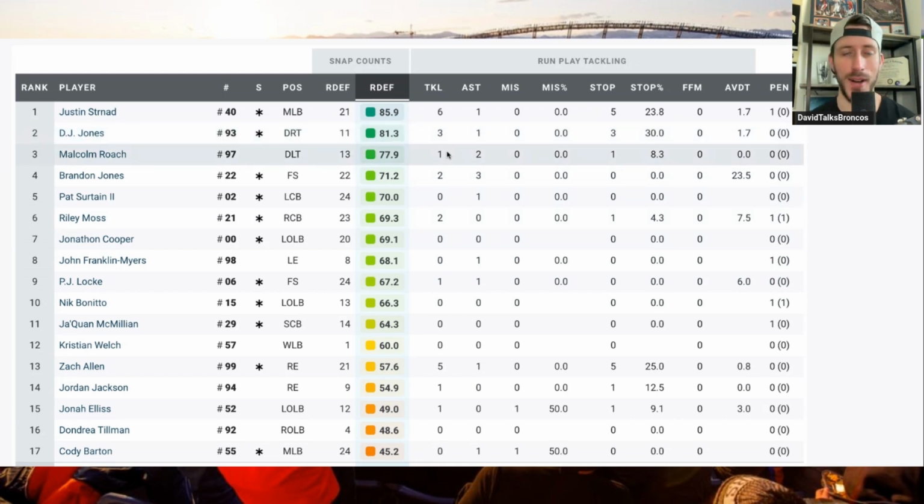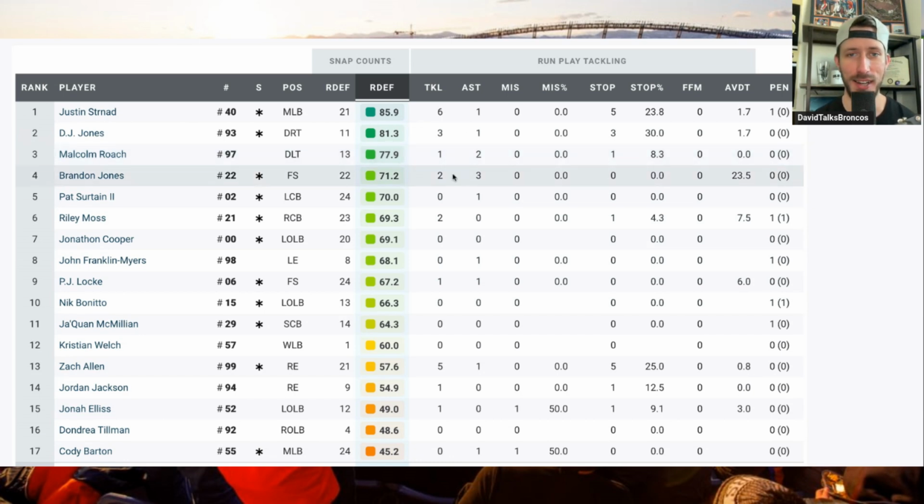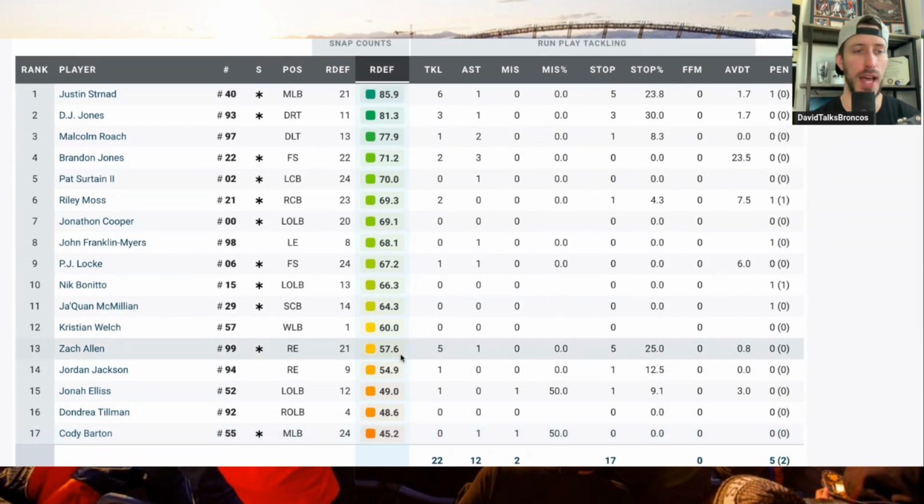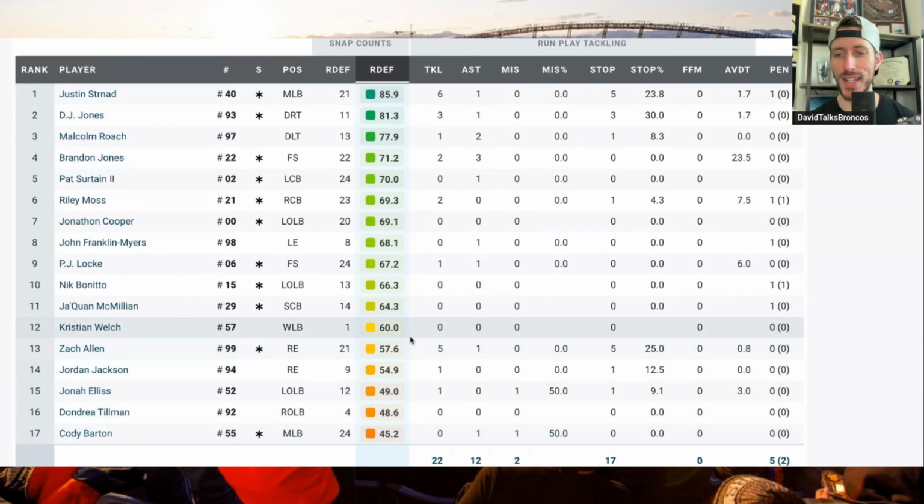Malcolm Roche, this is why we brought him in. Greatest 77.9. 3 total tackles. Brandon Jones, I've been so impressed with him. He's so good against the run. 5 total tackles, and again, kind of surprising to see Cody Barton here with a lower grade. We'll see what that means. I'll turn on the film, see if I can get any idea of what happened.